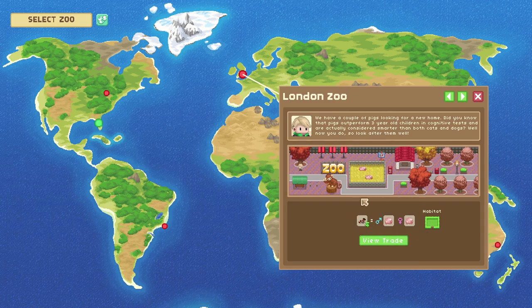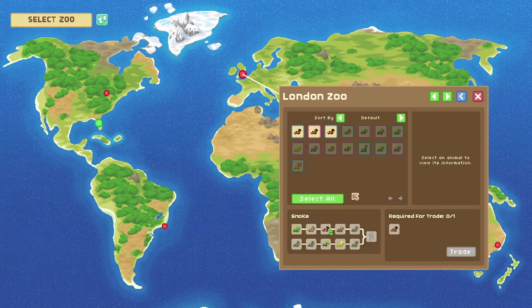Right, here we go. This is a couple of pigs. So we can get some pigs, which is very exciting. Okay, so we have some different pigs, but these are your classic pink pigs. Okay. So you can have one of those snakes and we get two pigs. Yes, London Zoo. I agree. This sounds like a wonderful deal.